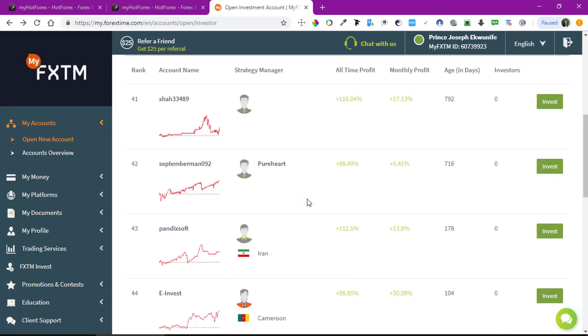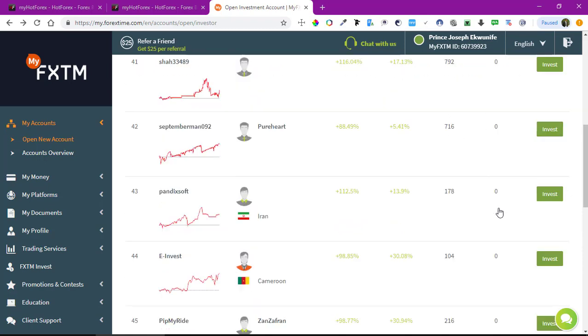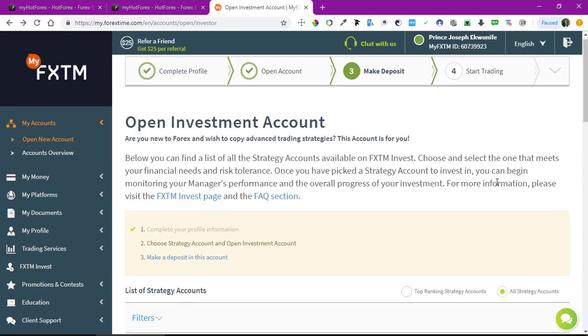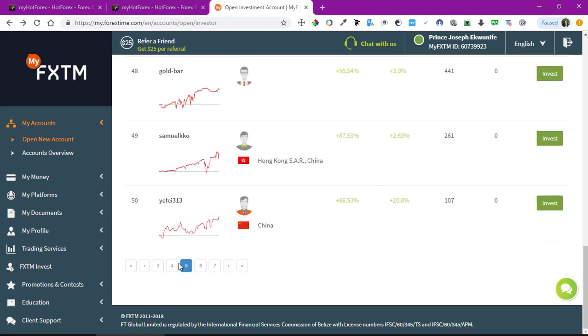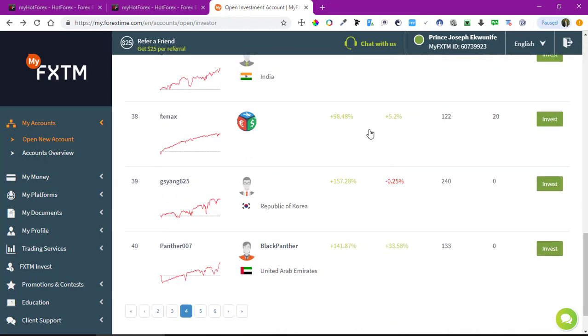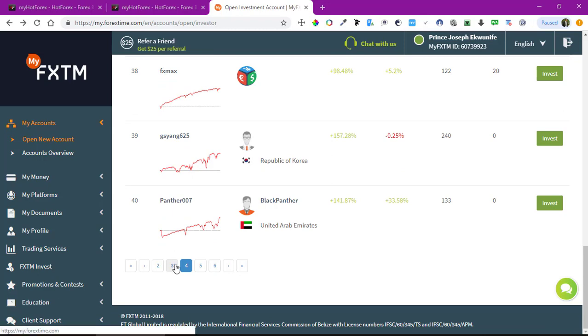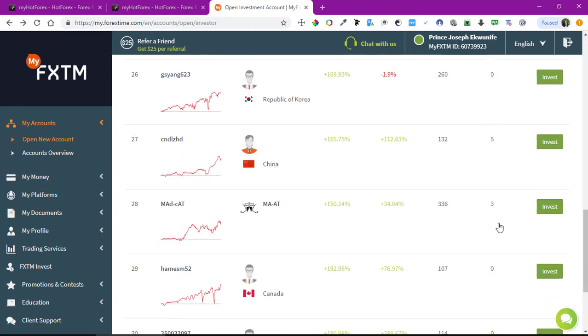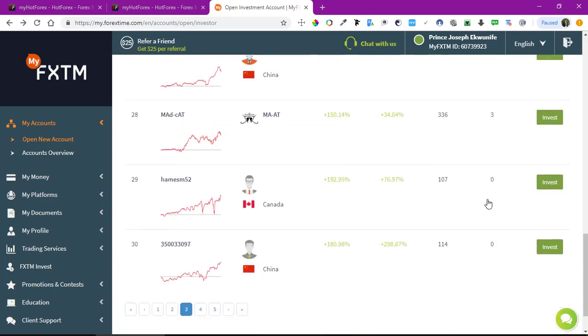They have so many of them that trade very well, and they open accounts, but no one invested in there. No one to put their money for them. See this? Nobody. When it comes to number 4, nobody. You see that this FX Maths has only 20 people. Then number 3, you see one person. Nobody.